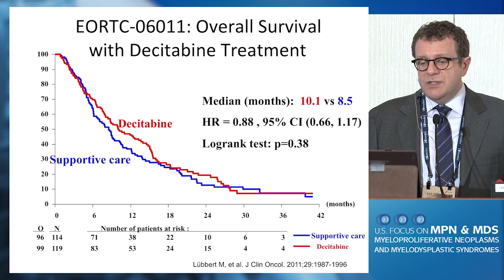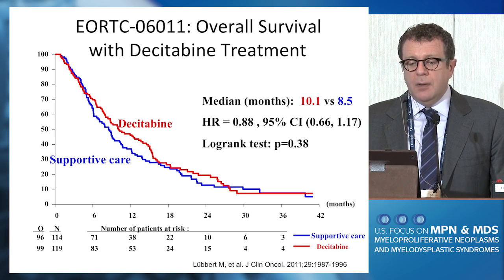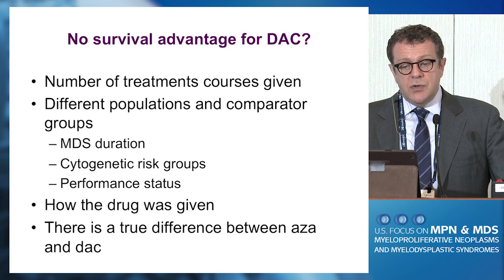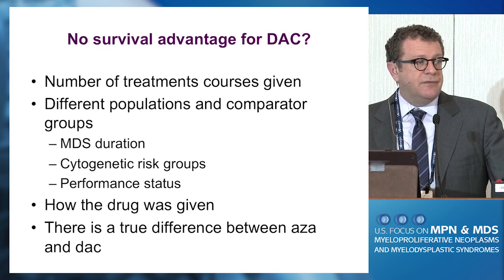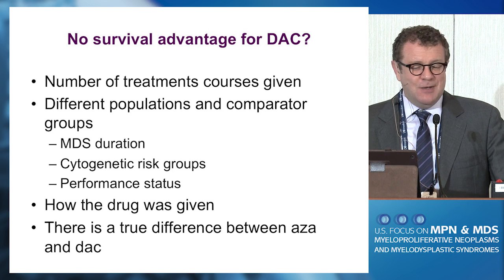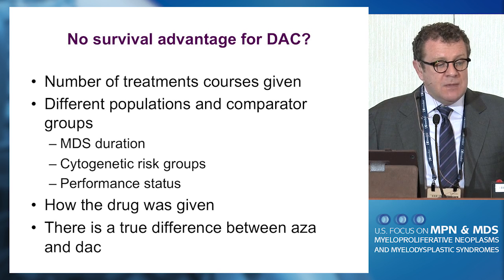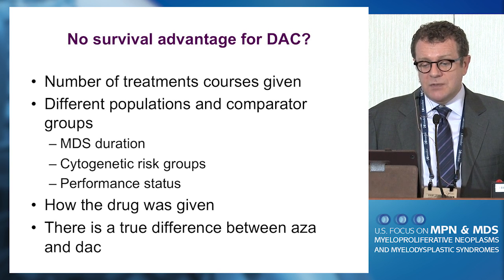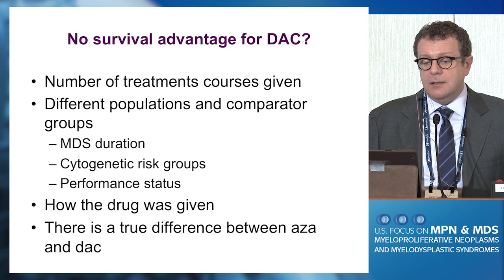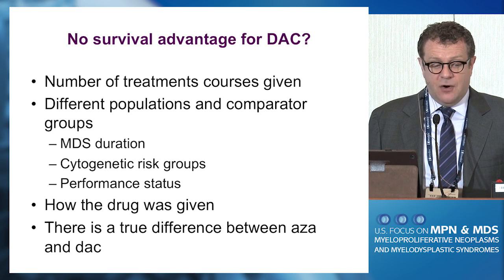The median overall survival was 10.1 months in the decitabine arm, and it was 8.5 months in the supportive care arm, and this was not statistically significantly different. So no survival advantage for decitabine. Is it because it's truly different, or is it because of the trial design errors that I pointed out? Well, I don't have the power to answer that question, I'm sorry to say, but people certainly have their opinions about it. And yes, it could be due to the number of treatments. It could be a different population. It could be how the drug was given, or it could be that there actually is a true difference between azacitidine and decitabine. There have been no direct comparisons head-to-head of azacitidine and decitabine as far as I am aware.